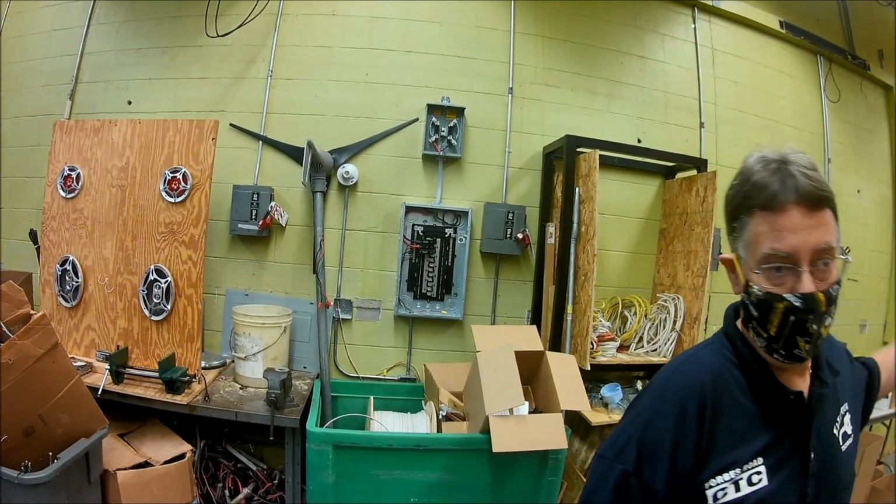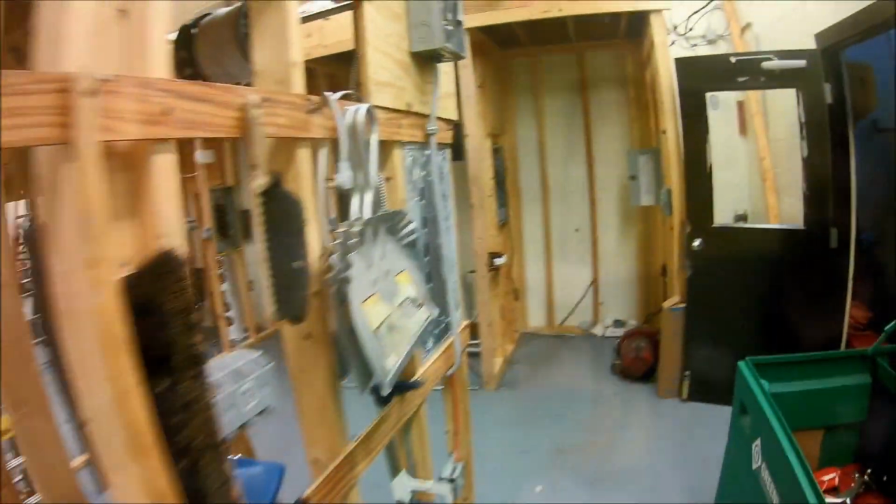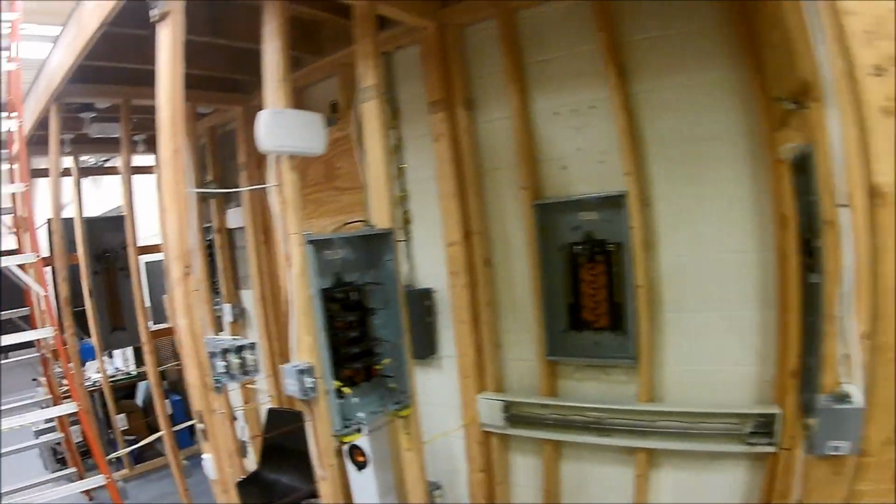So we have the solar trainer next door as well, and all the students get a chance to work on these. All right, let's go this way and check it out. All right, so just looking at some of the different projects students have done here.